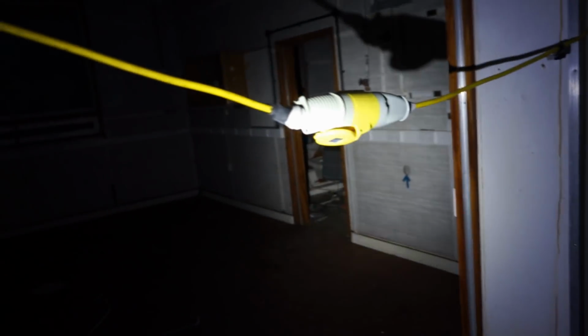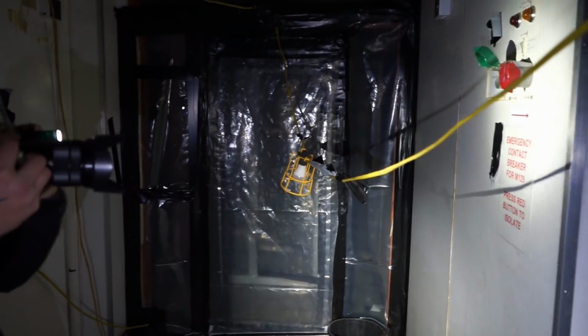Alright guys, somebody has taken out that locked door system there, and it's allowed us to go to the other side of that danger. Whoa. Okay, I'm just going to cover my face for now to be safe.